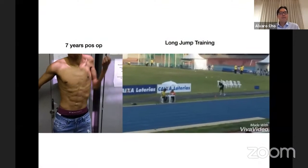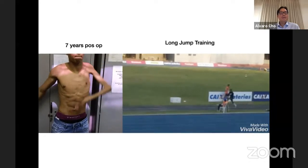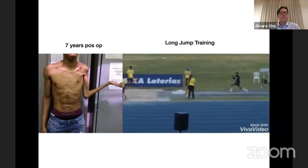So this is 7 years post-op. I think this is my best result of spinal accessory to suprascapular nerve transfer.